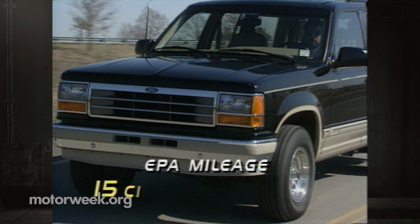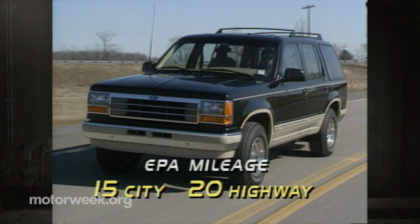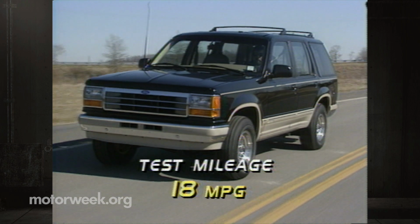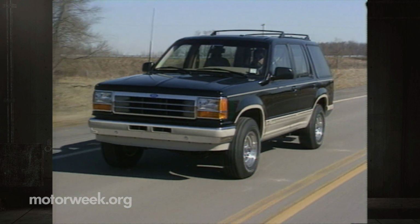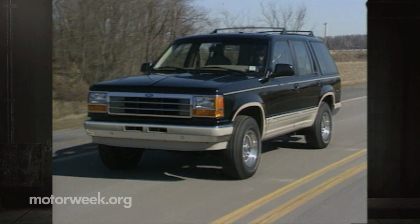An EPA rating of 15 city, 20 highway is not particularly impressive. We returned 18 in our mileage loop. To be fair, that's as good as you can expect in any six-cylinder vehicle in this class.